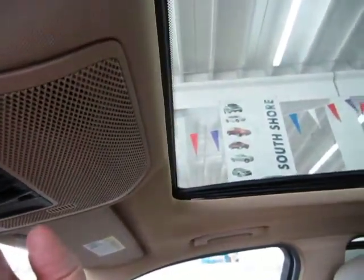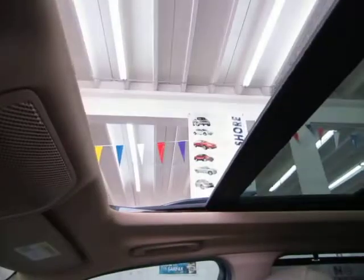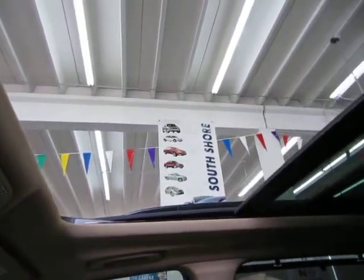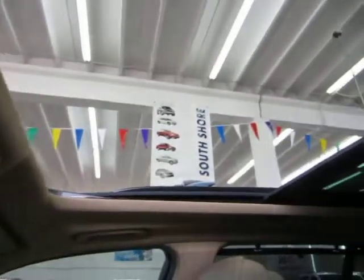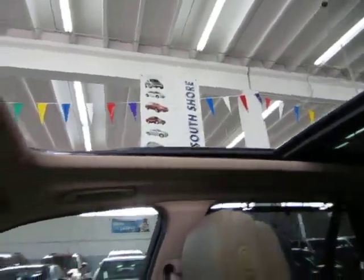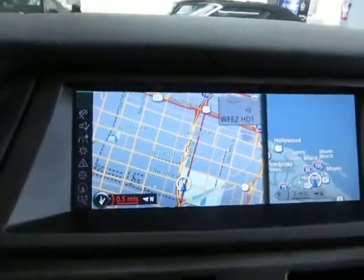You can slide it up and tilt it. You can slide it, just stop it wherever you want, or you can push the switch all the way like that, and it will slide all the way open. Actually, it has one stop before it goes open completely, and then that is as far as it goes. All right, so there is our navigation.